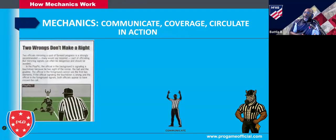In this article here, in this handout, the official close to you doesn't see the ball. So if you don't see the ball, you don't signal. The other official on the far side sees the ball. It crossed the goal line. He signaled. We do not need a signal from this official, for what? You didn't see the ball. If I have to come ask you a question, you're going to tell me you didn't see it anyway. So why are you confirming a touchdown if you didn't see the ball?